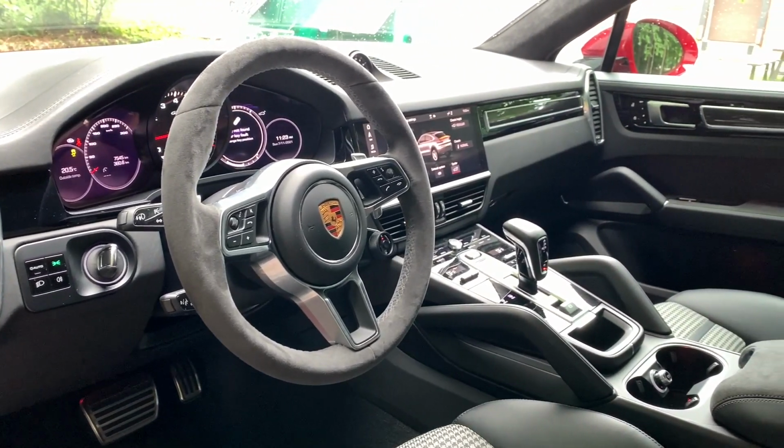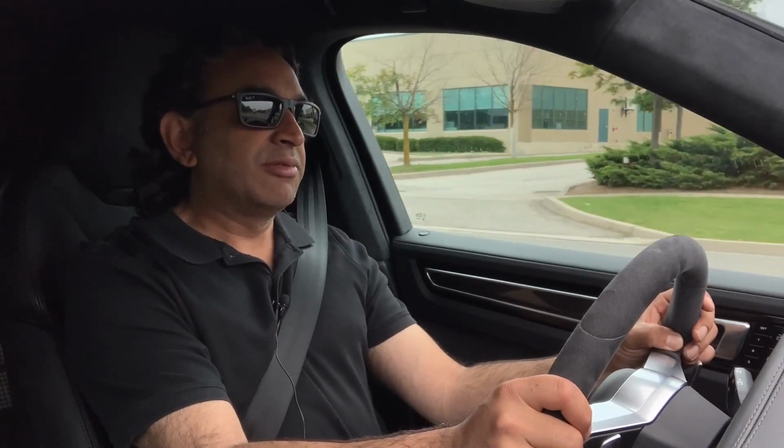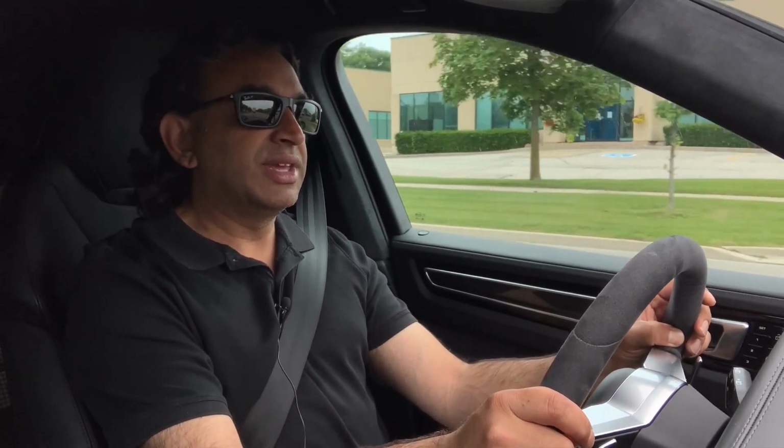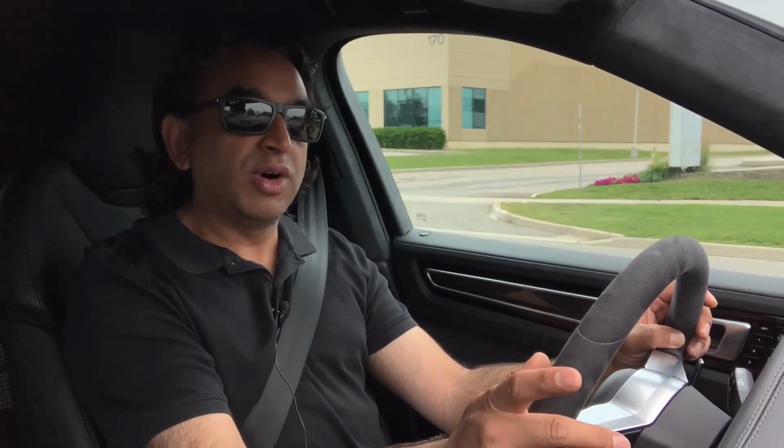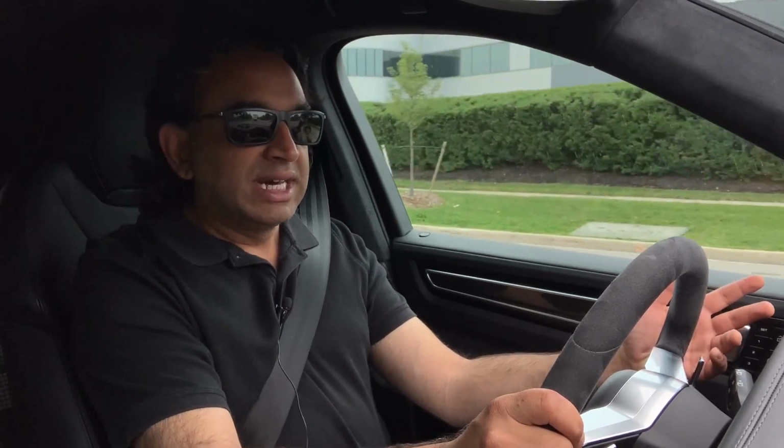Now, the cool thing, may not be a new thing for a lot of you, but if you are new to the Porsche brand, the right one can be configured so that the 2 separate digital dials become one, and that becomes your map. So if you're so interested in doing that, definitely an option there.